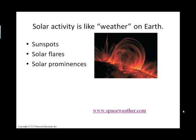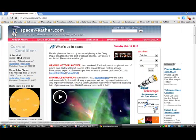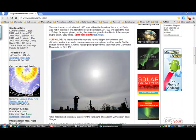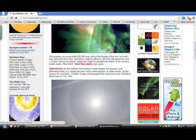But there's a website out there called spaceweather.com, and it does a great job, among other things, of saying how active the sun is right now. So I just direct you to that. Notice that what this website also does, related to the sun's activity, is tell whether we're going to see northern lights or aurora borealis. And right now, that's looking pretty good.